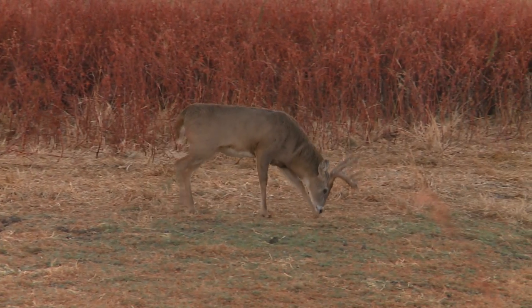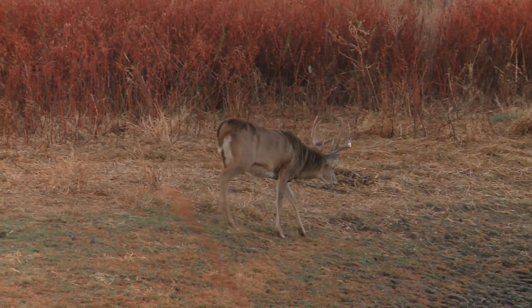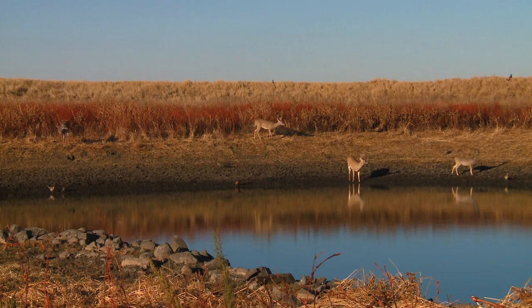Just had a buck at probably 75, 78 yards across the stock dam. And these shots are just a little too far. That's out of my comfort zone for a whitetail. I mean, you've got a pretty small target at that distance, and we're dealing with winds. It is calming down some in the evenings, but man, this place has been an absolute hot spot.